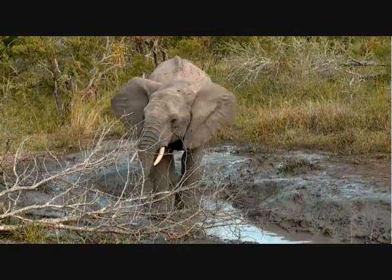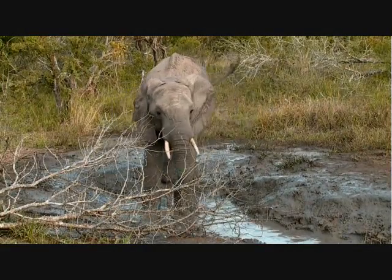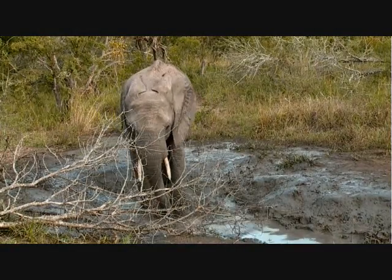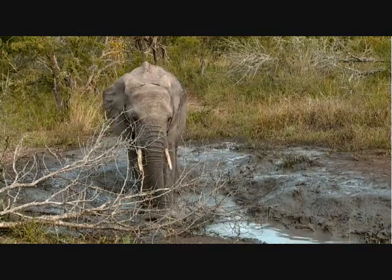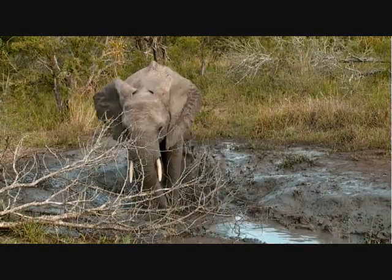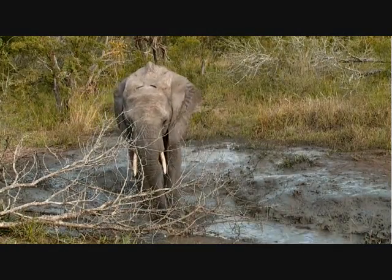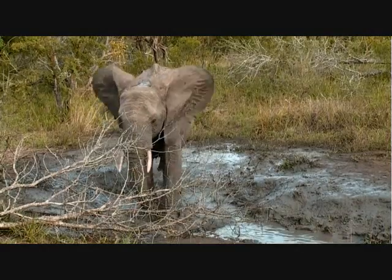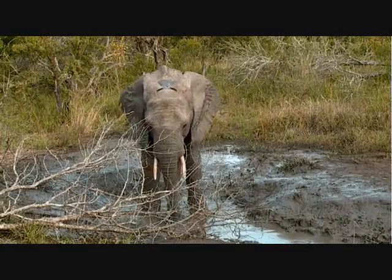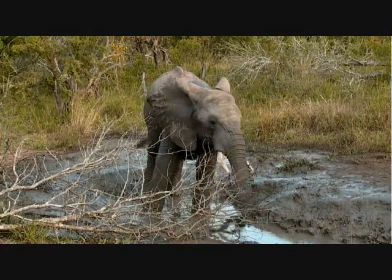Sort of reminds me of that song, Splish Splash, I was taking a bath. Another interesting thing is you can see by the way the elephants kick their feet about in it, this is how bigger pans are formed. So a shallow depression, buffalo might wallow in it, warthog, and elephants by kicking it around, spraying the mud out. This is how a bigger pan is formed over many years and lots of usage.